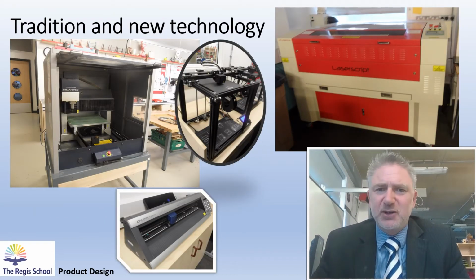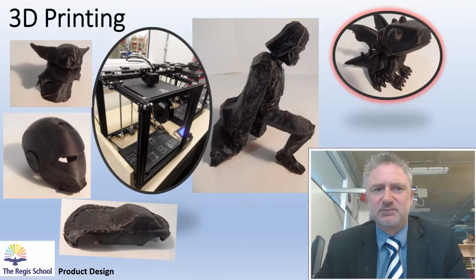New technology: we've invested heavily in the last few years. We've got four very good 3D printers. We've got a laser cutter. We've got a 3D CNC cutting machine. And we've got a little thing that cuts skinny little bits of paper and plastic out as well, which is quite good. But mostly we like to marry these things up with the older technology as well.